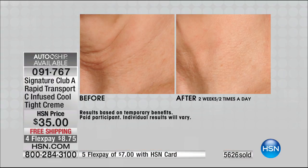We have the max we can put in a face product, but the neck skin is heavier and it falls down, it loosens up. What you need is something very powerful. Exactly double the amount, 10%, the highest concentration you can put in something like this to tighten the neck area. Cool tight.